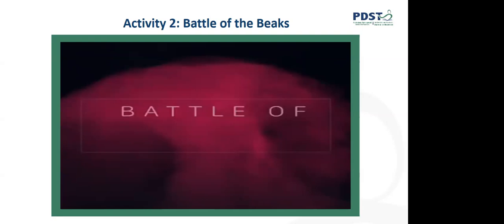Children from a young age notice that different bird species have different shaped beaks. This obvious difference between birds allows for some incredible inquiry-based learning through exploration and discovery. We would like you to watch the following video of an activity called Battle of the Beaks. It's taken from St. Comgall's PS in Northern Ireland, who've kindly given us permission to share this today.